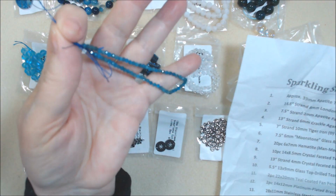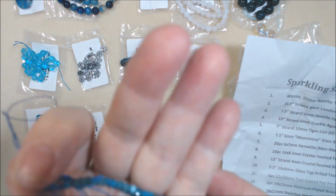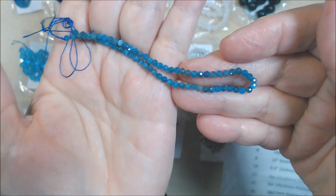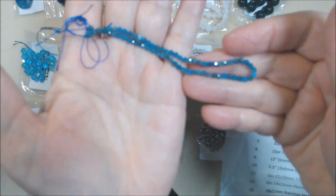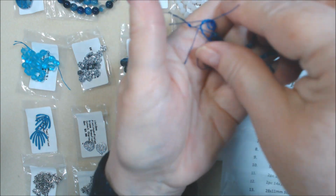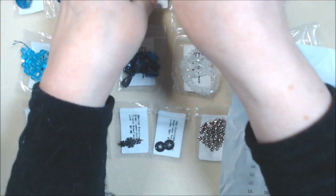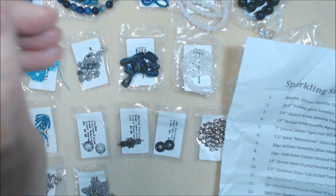This is number 3, 7.5-inch strand, 3mm apatite faceted round beads, and the value is $6.99. They're gorgeous. They're tiny, but they're so pretty and sparkly. Ugh, they have a really small hole.